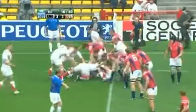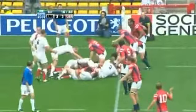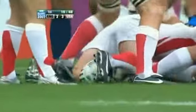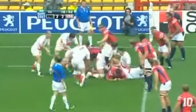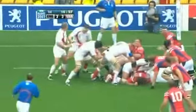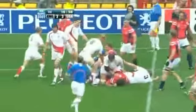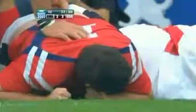So, well taken by Ben Kay. Kay from the Leicester Tigers, of course, big, big man, over 2 metres tall. Just holding it up a little bit, and this obviously does slow things down, and then quite often the three quarters take it on a very flat line indeed, with no momentum going forward. That's for another day, that discussion.